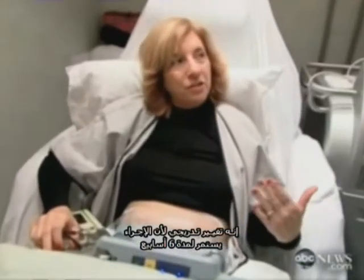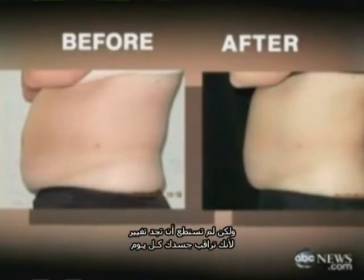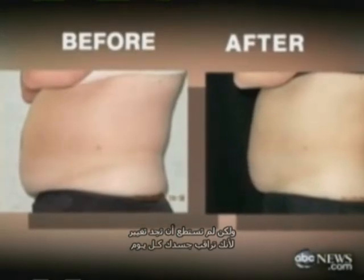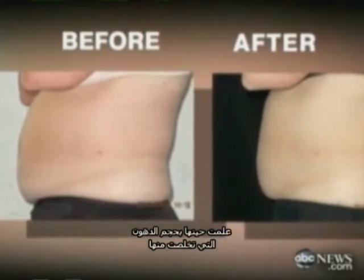It's a gradual change because it went over, I guess, about 6 weeks, and I kept on looking and looking and going, I don't see anything, I don't see anything. But you're not going to see anything because you're seeing yourself every day. It wasn't until I saw the pictures that I realized how much belly fat was gone.